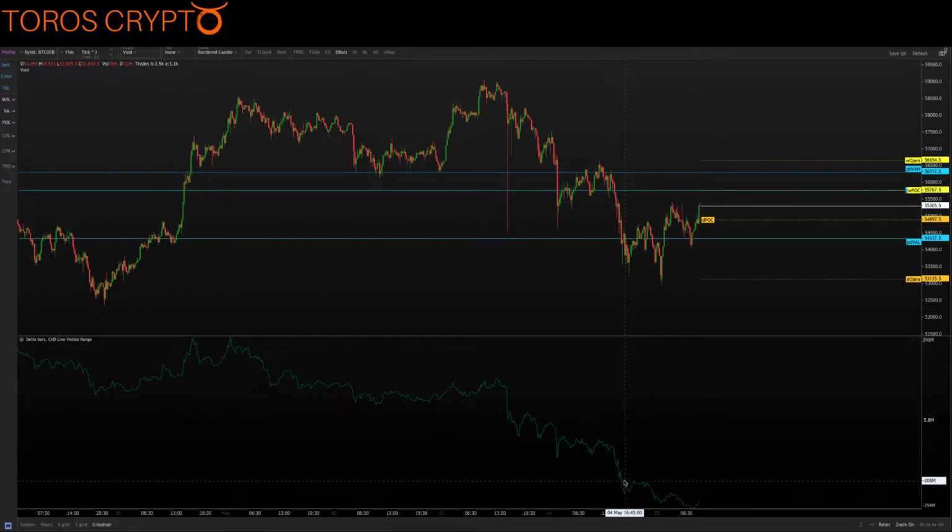The fact that we are getting all this divergence that's forming, so we have this low and this lower low, and then we have this low and this higher low here, does look really nice for a bounce higher, which we know the target for that.